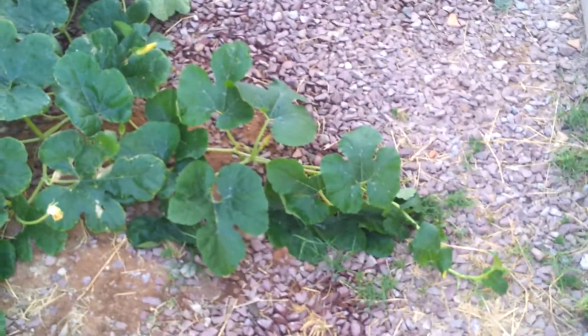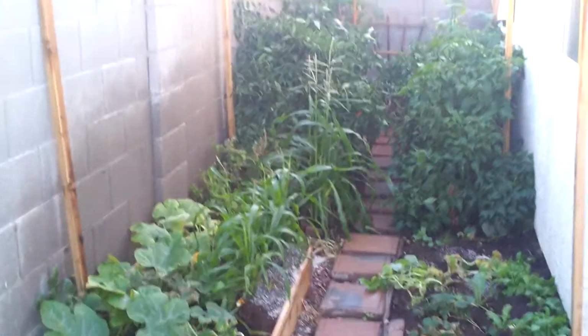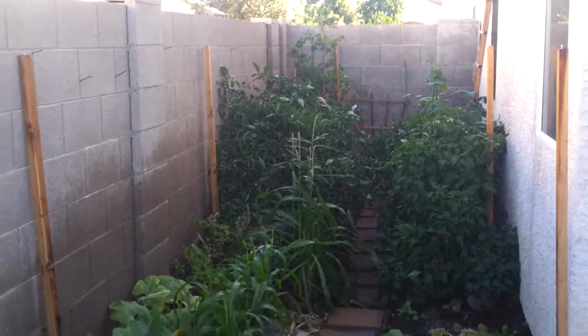All right, you're going to barely be able to hear me. I've been sick all week, but this is Gringo Bill's garden. As you can see, it's expansive.